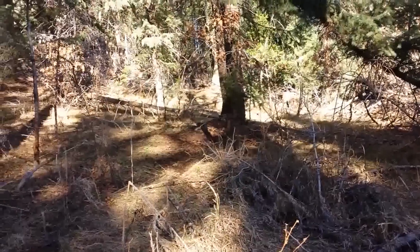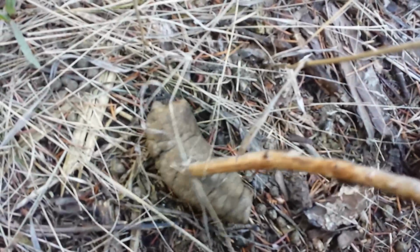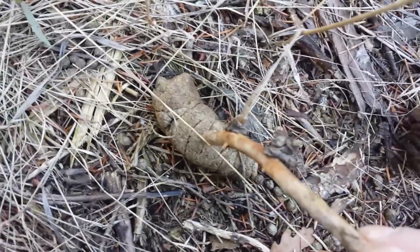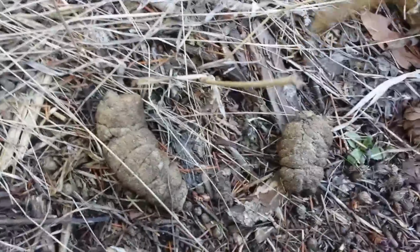So I'm going to try and keep the talking down today. But anyways, here's another thing I found right off the bat. Look at this scat here. Get a little stick. This is not elk poop. I don't know if this could be bear, but it's not elk or deer because they pellet. They leave a pile of pellets on the ground is what you'll see.